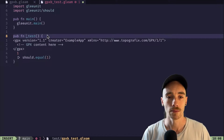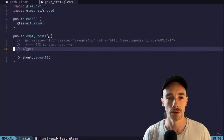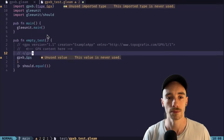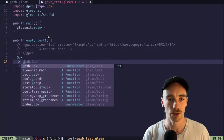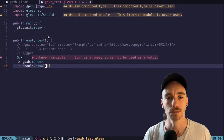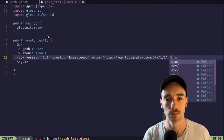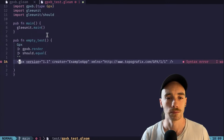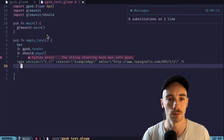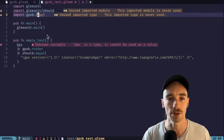Right. Empty test. GPX, there we go. And let's actually import that as well. Render. Cool, there we go, that's a test. GPX is a type, you can't use it as a value. Oh yes, I imported the type, not the value. That was very silly of me.